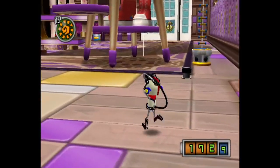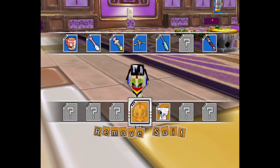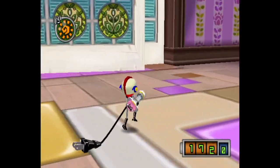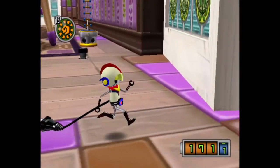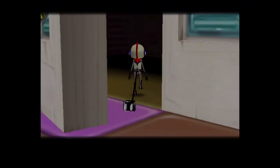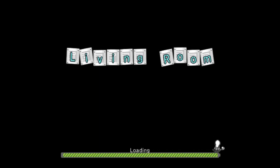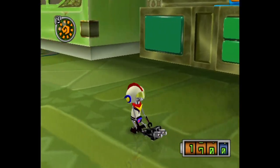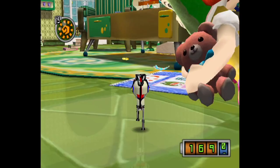Here we go. So I can't find my frog suit. I guess it's just gone, and it's empty. Okay. So first things first, I want to go see if we can save that frog upstairs. Because if you remember, there's a frog who needs some water, so we have to go over there and get it.